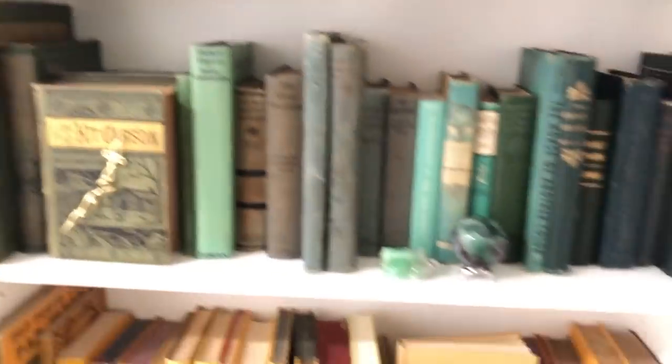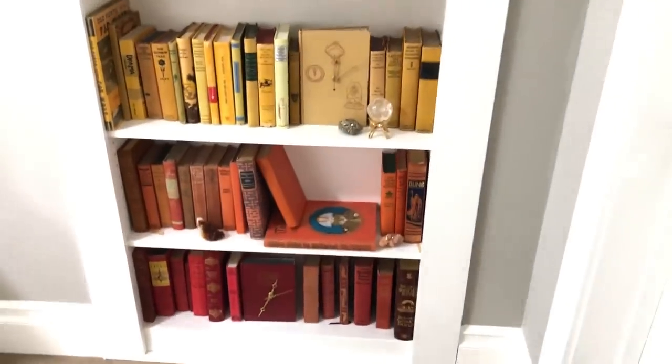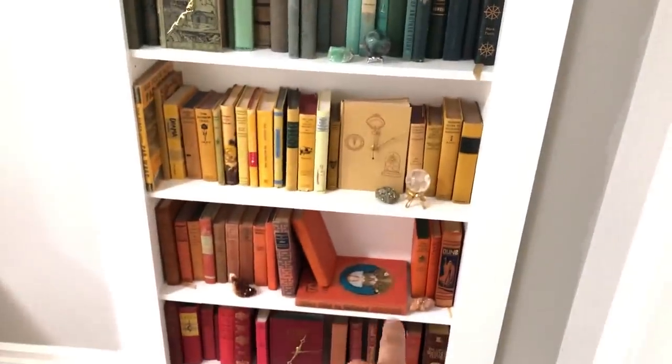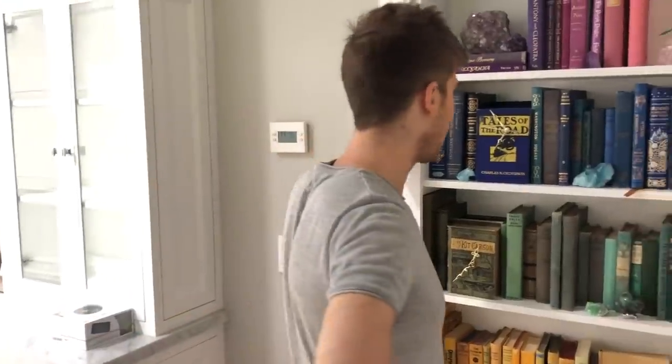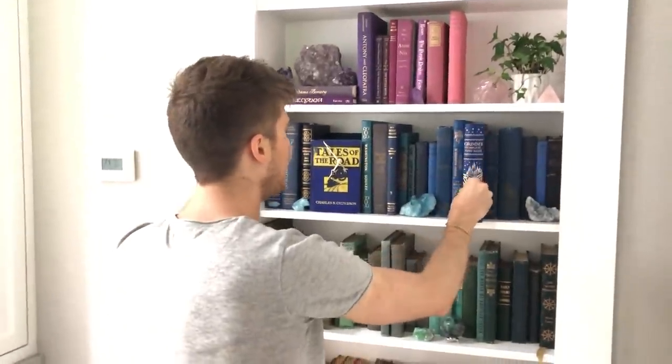I see you found some of my crystals. I sure did. We need some red crystals. I also need to get some more orange books and a few more pink and purple, but is this what you were looking for? Absolutely. It feels like an art piece. I love it.